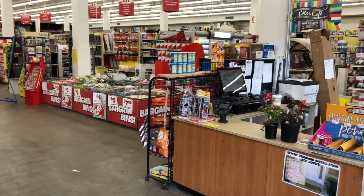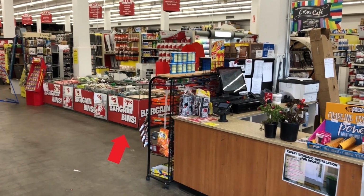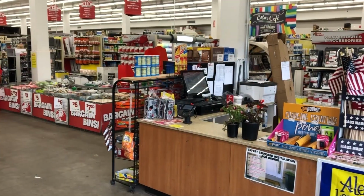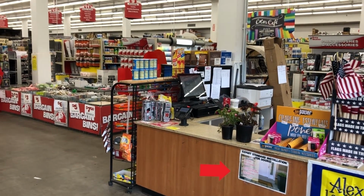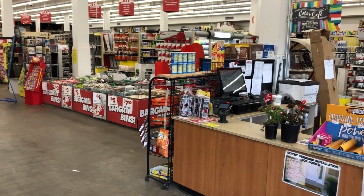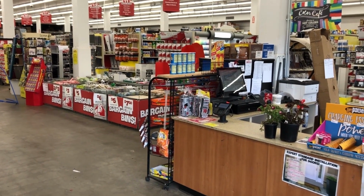And if you look behind Tom Hanks in the movie, you can see that red bargain bin on the floor that's still there today. And that white banner on the side of the register, that's still there now too. And that's here at the Busy Beaver here in Pittsburgh, Pennsylvania.